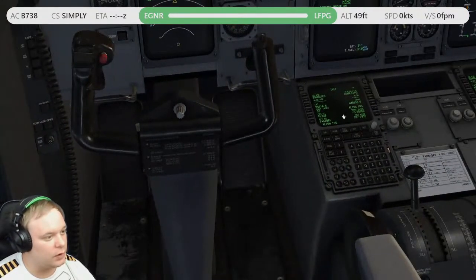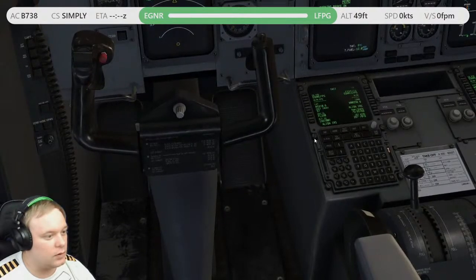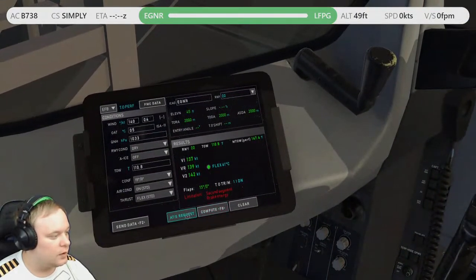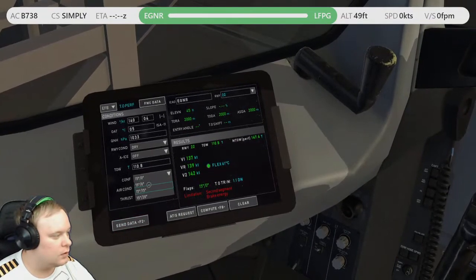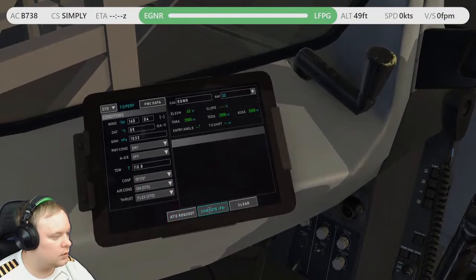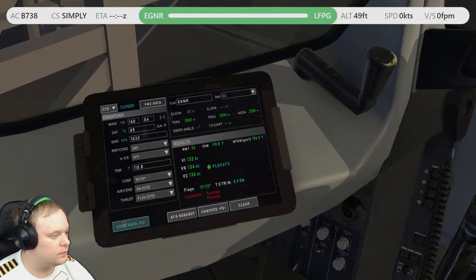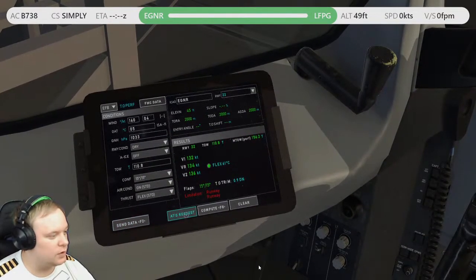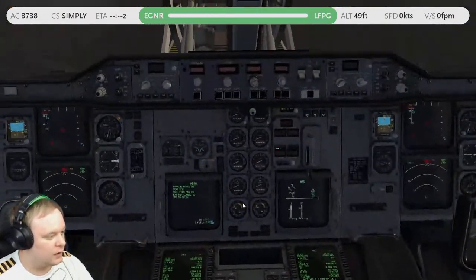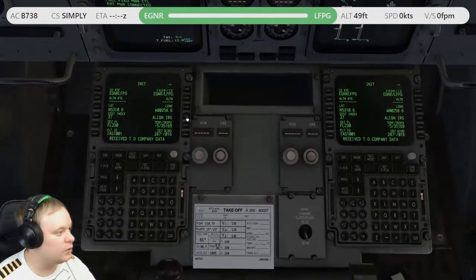Now, very importantly, if you were to go have a look at this, we want to send data to the FMS. And we want to send to the card. Now I'll explain what that card is. This is the card here. This card will actually give you the proper V-speed. So now what we're going to do, we're going to align the IRS.